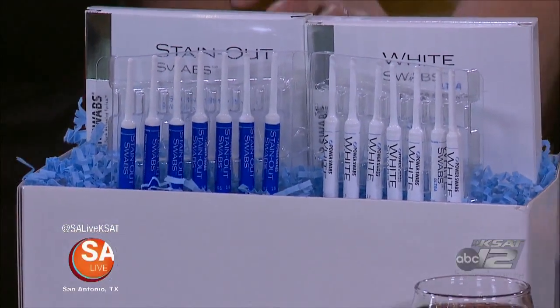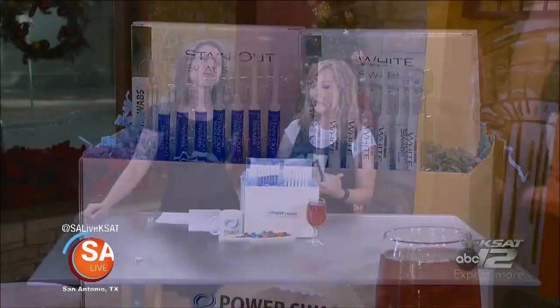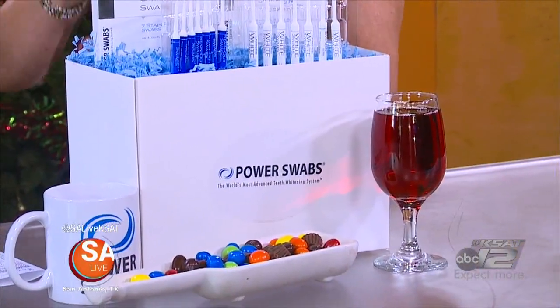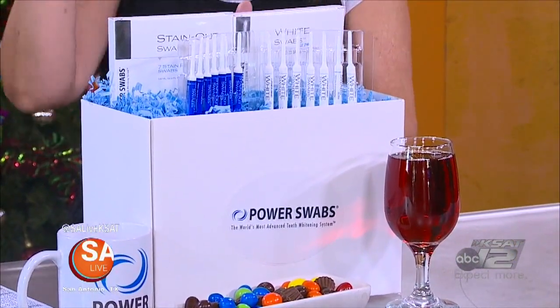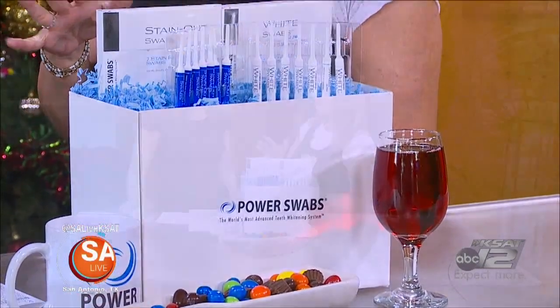So here's the fun thing about Power Swabs. We've been here several times, and the reason we keep coming back is because we have such a great response. People are calling in, people are using it, we have great testimonials. The difference between Power Swabs and everybody else is that you can do it in 5 minutes. You're not going to have the sensitivity, and you can whiten your teeth two shades whiter in just 5 minutes.